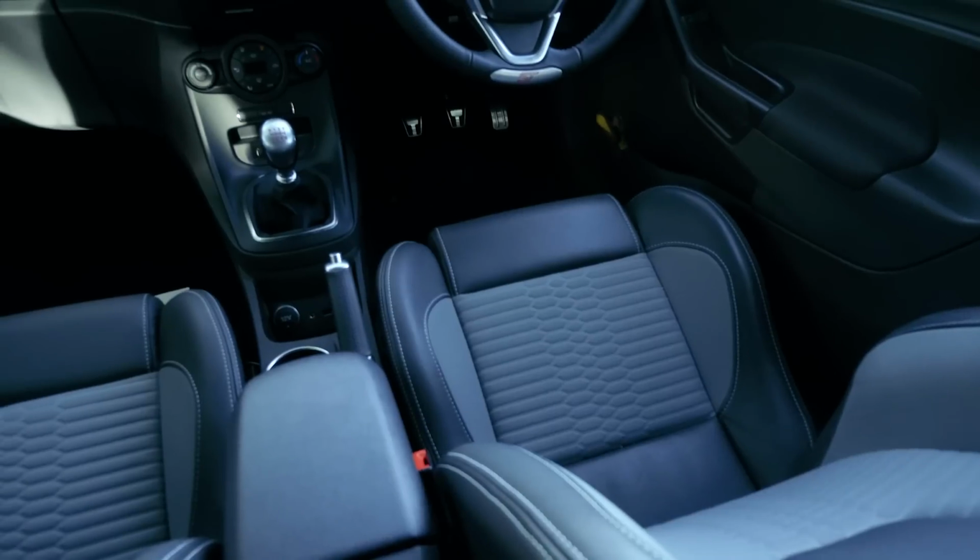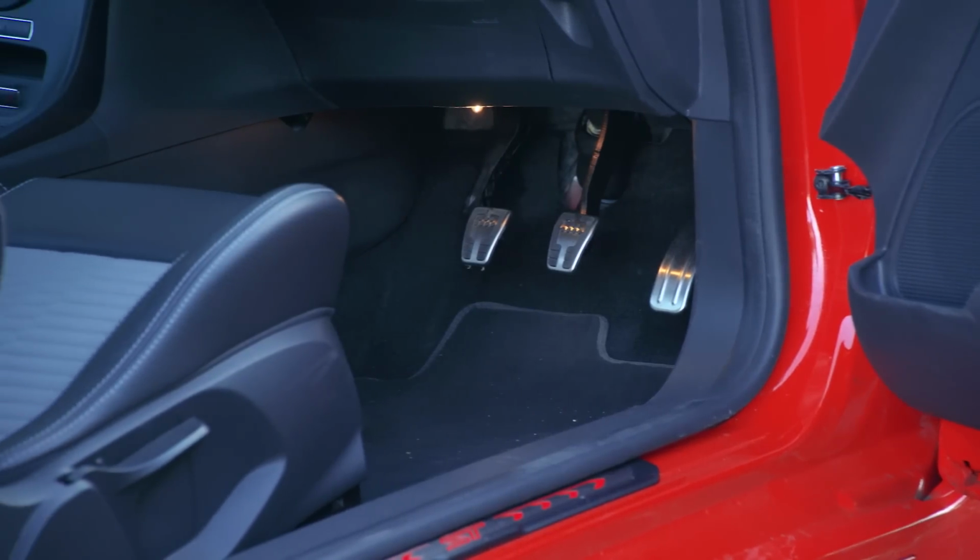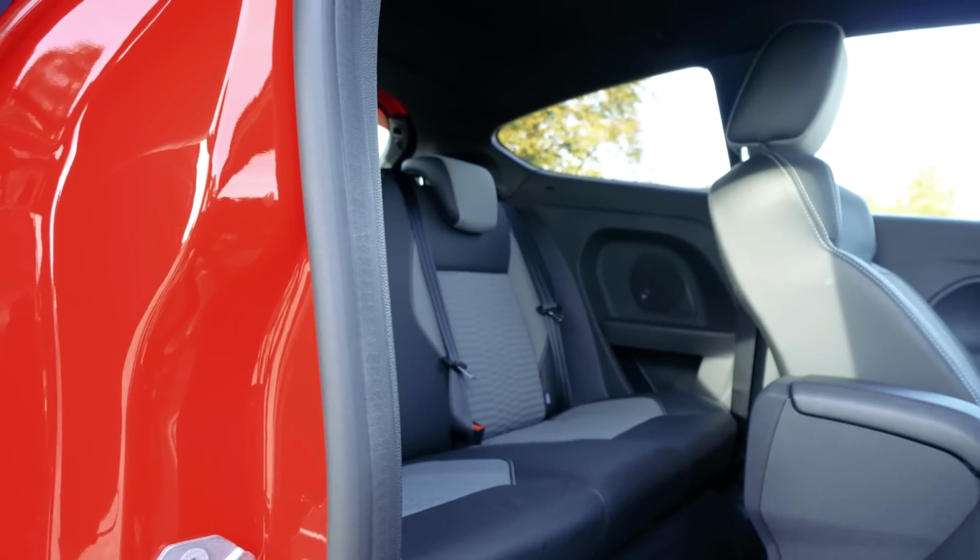If practicality is high on your list of priorities, then it's good news if you're only going to be carrying 2 people, because there is plenty of space up here in the front, even for taller drivers. If you plan on carrying any more than that though, things get a bit different, because this rear bench is only really suitable for children.